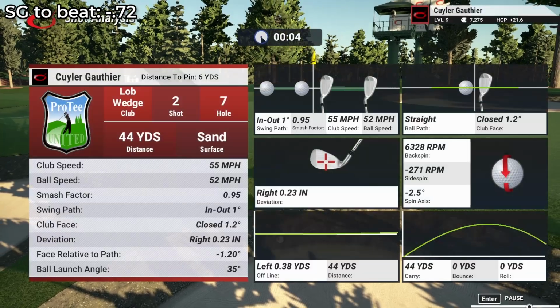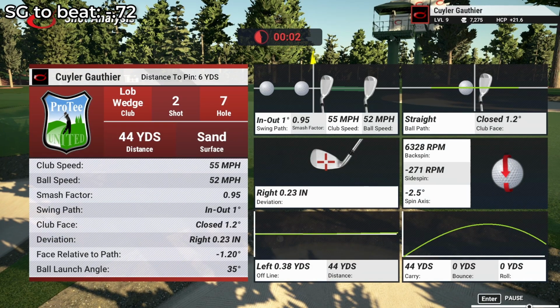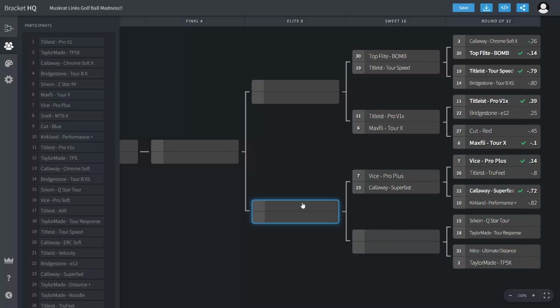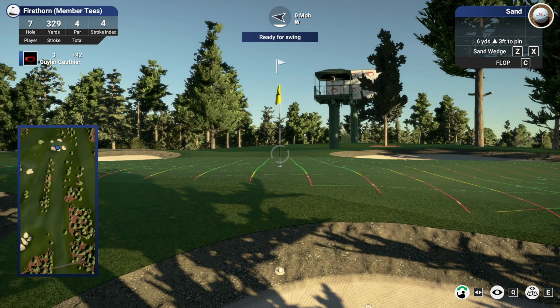Ooh, I think it's gonna be close enough even though it's in the bunker. Let's see the numbers, and it comes in at minus 0.82 actually. The fairway long versus the bunker short takes the win. It's a thrilling upset for the Callaway Super Fast. He's moving on. We're gonna stay here out of the bunker for the next shot.